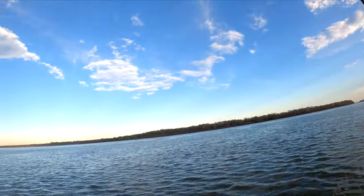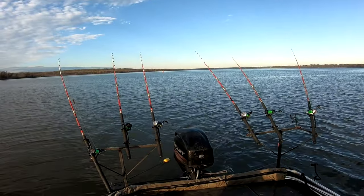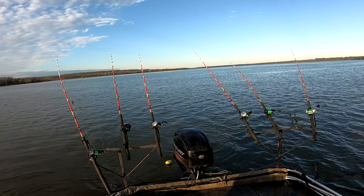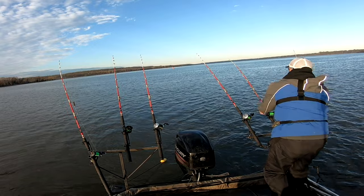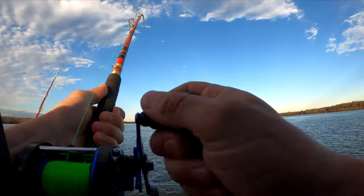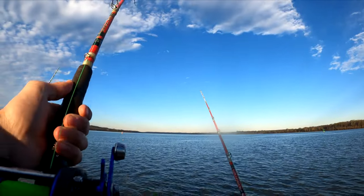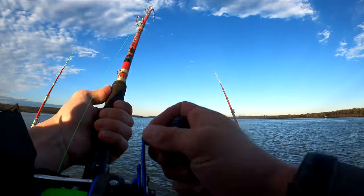All right, I'm gonna get my other camera set up. I'll get this back out and get my other camera set up. Just got that other camera set up, cool. Looks like they might be sitting deeper. I'll probably take that last rod and put it down here on the side, casting the deeper stuff. They're gonna keep doing that, coming from there.